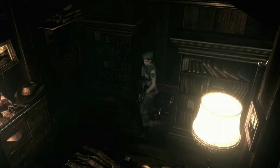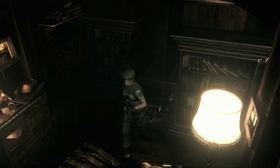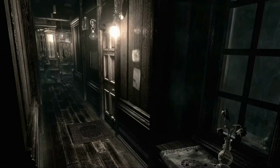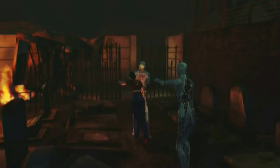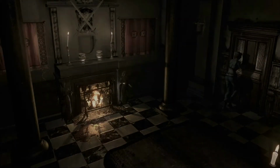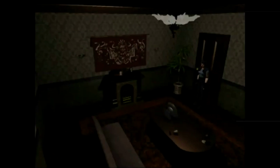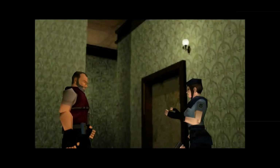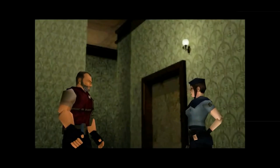The pre-rendered backgrounds were actually a large part of this success, as they allowed the developers to add a lot more detail and focus more on the characters and lighting effects. Code Veronica before it had 3D environments, and it does not hold up as well as this game does. The remake is also a lot darker than the original in terms of lighting, which fits the game well and makes it more eerie. While the original did look great for its time, it just doesn't make sense for the mansion to be as lit up as it is in the PlayStation 1 version.